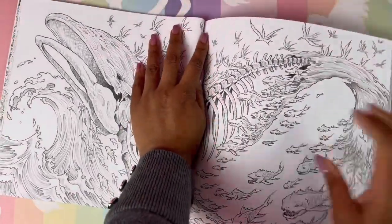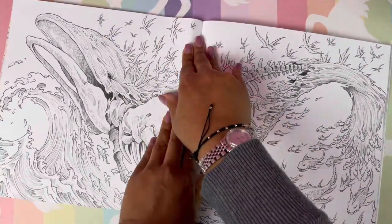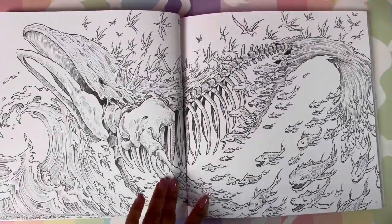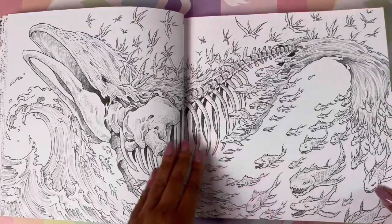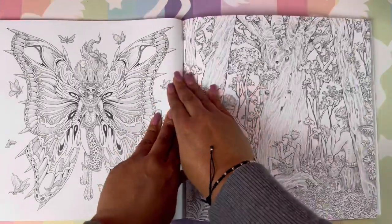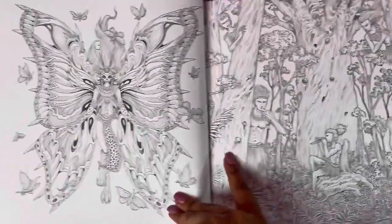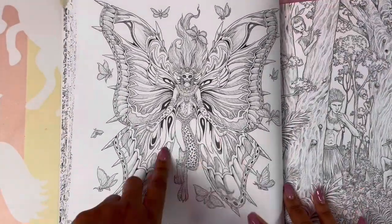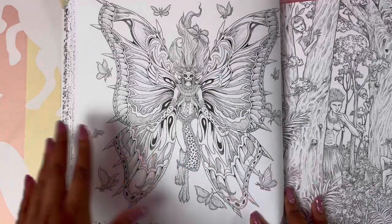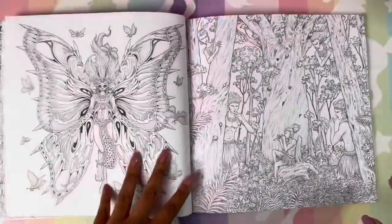Let me break the spine so you guys can really see the book. All right, there we go. It's just a beautiful book. I love it. And this is the page when I flipped through really fast. This is the page. I'm going to bring it over so you can really see it. This is the page I want to color first. I love this butterfly. Love it, love it. Can't wait to color it. Bring you back up. Can't wait to color that butterfly.